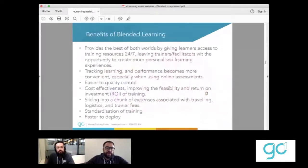So some of the benefits of blended learning. To begin with, and this slide is not great, by the way, it provides the organization with the best of both worlds. It gives learners access to training resources 24/7, and leaves trainers and facilitators with the opportunity to create more personalized learning experiences.